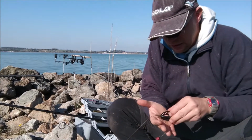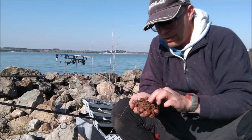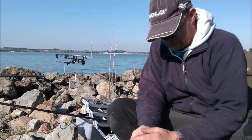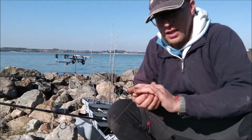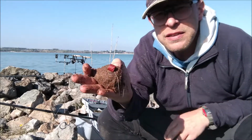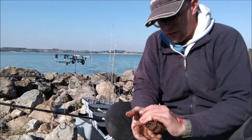Anyway, what I basically do, put the feeder weight side down in my hand, get a handful of goo, stick it in there, form a ball first, a really tight ball. Somehow some liquid's got into this, I don't know what flavour of liquid, but whatever. And then I stick my hook bait on top, like that, and then fill it up. Just put another small skim of groundbait on top of it.